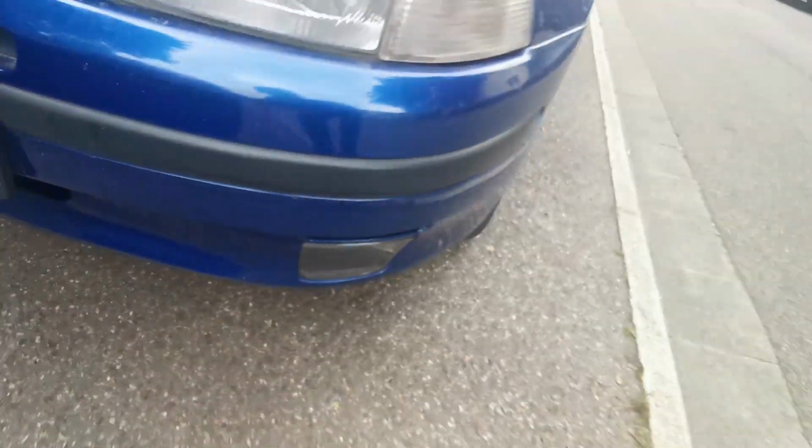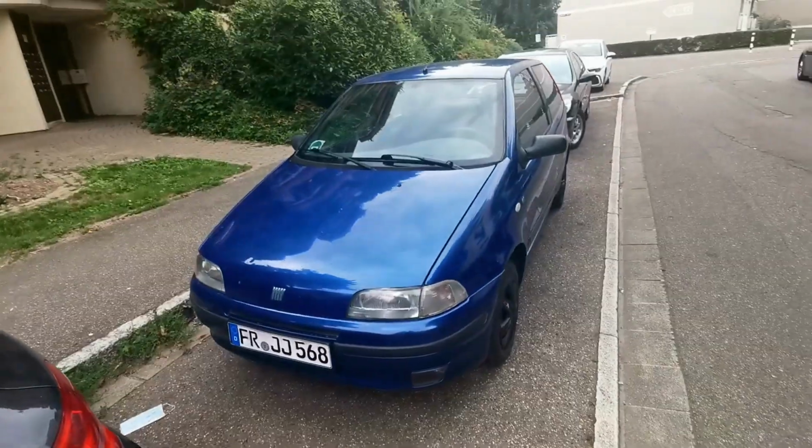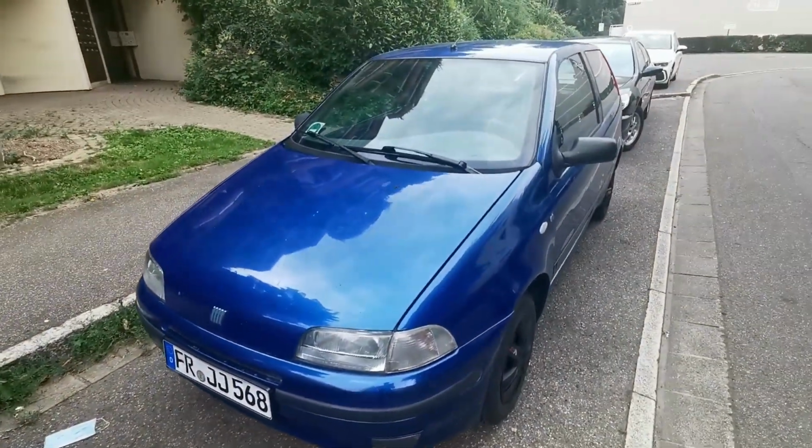I did notice this down here. Can I get in there? Yeah, it is leaking, it's pissing somewhere. Yeah, something is leaking there. It is not great. And it's leaking straight onto the exhaust. I'm gonna have to look at that.